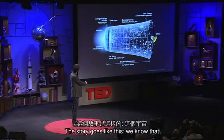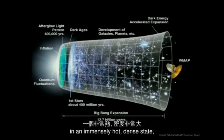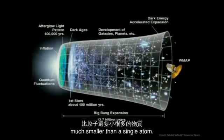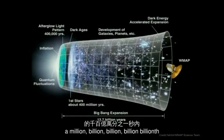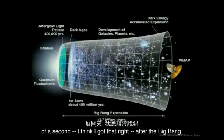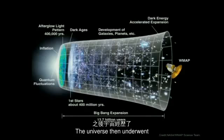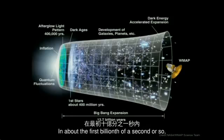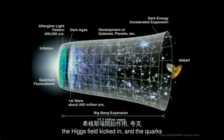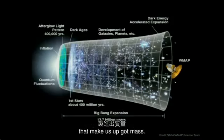The story goes like this. We know that the universe began 13.7 billion years ago in an immensely hot, dense state, much smaller than a single atom. It began to expand about a million billionth of a second. I think I got that right. After the Big Bang, gravity separated away from the other forces. The universe then underwent an exponential expansion called inflation. In about the first billionth of a second or so, the Higgs field kicked in, and the quarks and the gluons and the electrons that make us up got mass.